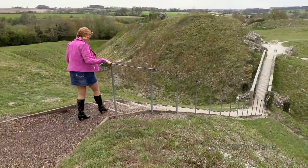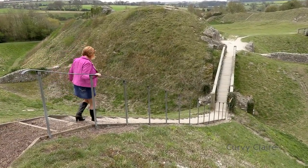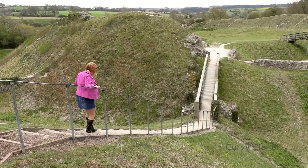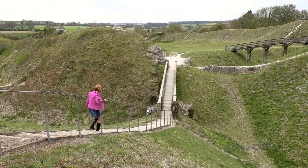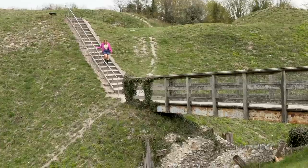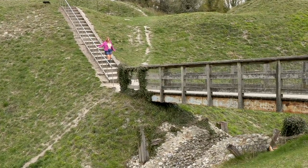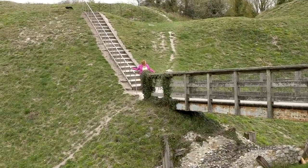Ooh. My legs have gone. I'm not good when there's a sheer drop. My legs go a bit jellyfied. Big steps to do in one go, and a deep one. Ooh.